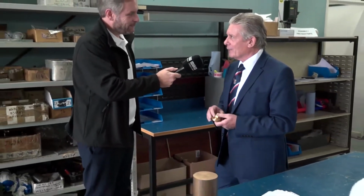Okay, so a nice little segue there. So you've got your milling, your turning. What's the final piece of the jigsaw? Well, we're going to go from here into inspection. Let me show you what we can do in there.